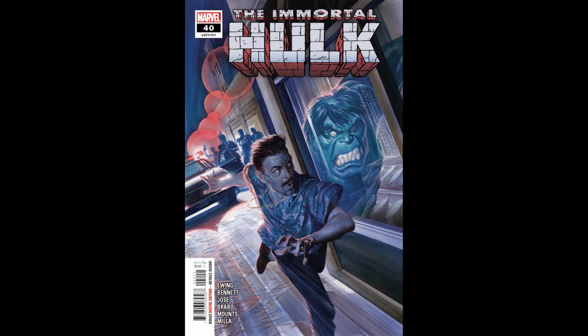Next up is Immortal Hulk number 40. Al Ewing still killing it, Bennett doing the great art. We have Joe Fixit taking over the mindscape of the Hulk, kind of trying to get things straightened out, getting things going in the right path for the Hulk here, who's kind of letting the Leader just run roughshod all over his mindscape and messing up all the Gamma guys' good days. So, another excellent entry into the Immortal Hulk series.